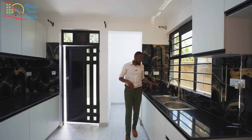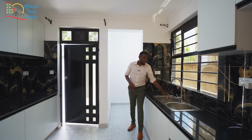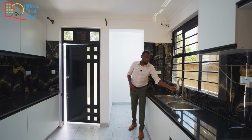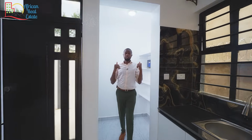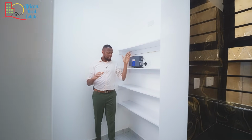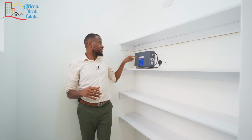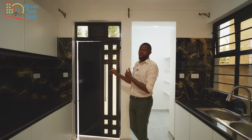The unit comes with a double sink. I like it that the tilting faucet is very usable, and you have this extended mouthpiece for you to rinse your utensils. The pantry of this kitchen is behind me. I like it that it has been partitioned to fit all your dry foods, and this is the controller of the electric fence. On my far right here, you have a door that takes you to the laundry area.